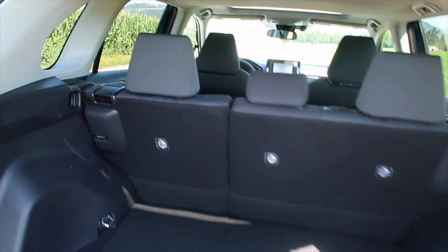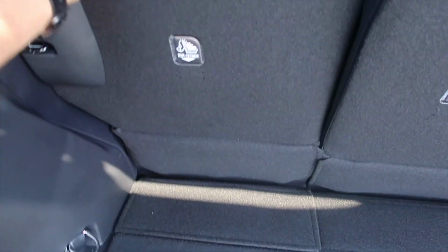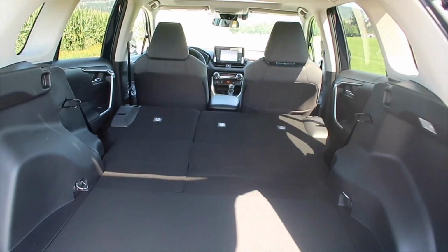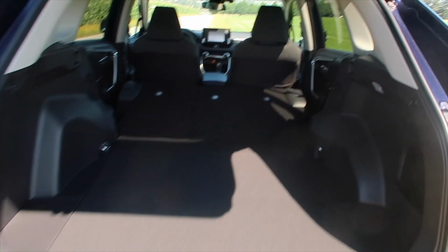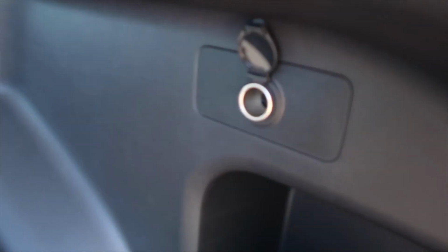All right, so now for space, if you want to put the back seats down, you just pull these levers right here. Now when you pull them, you just push the seats all the way down. You can see here how much actually opens up back here. This is a really big area, and I think that also on this side too, there's some storage, and you also have this lighter outlet right here.